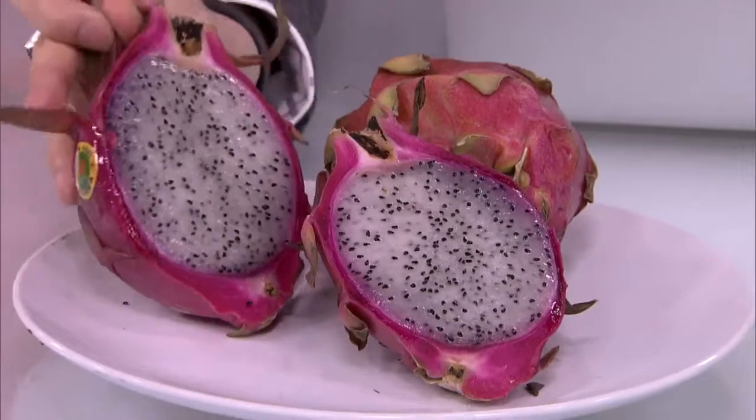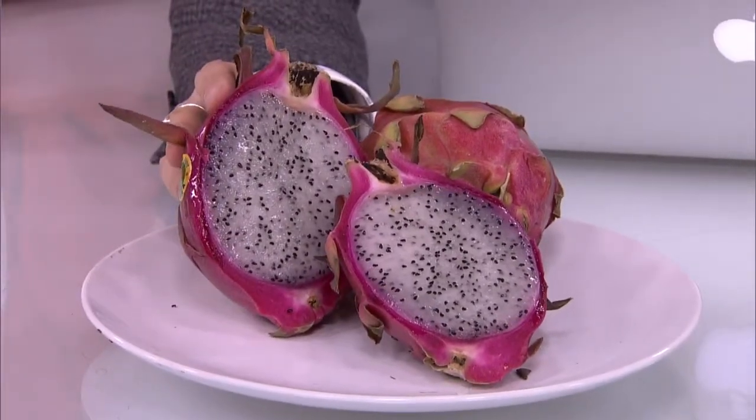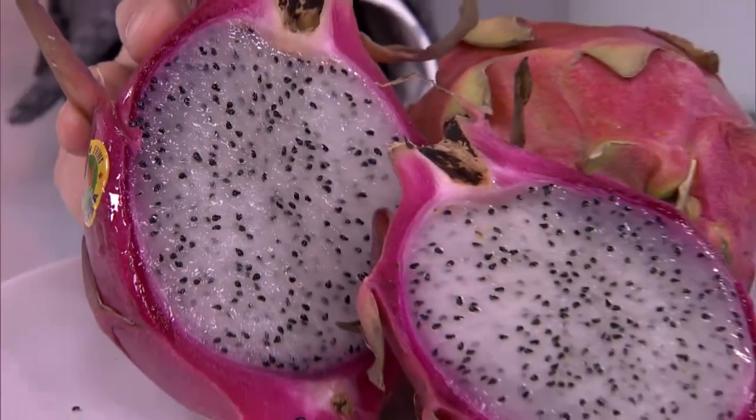Okay, open that one up. Are you guys ready for this one? Ooh, I love that. That's a dragon something. It's dragon fruit. This actually comes from Mexico. It does, huh? Really neat fruit here.